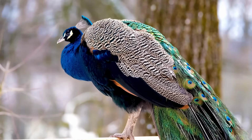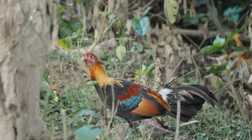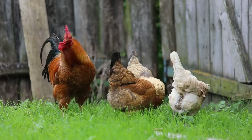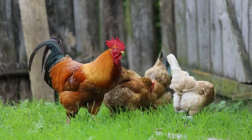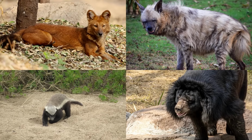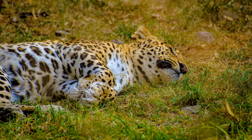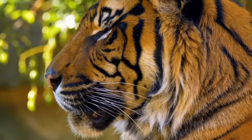Birds found there include the iconic Indian peafowl, great hornbills and red jungle fowl, the ancestor to domestic chickens. There is a huge array of impressive predators, including dhole, striped hyenas, honey badgers and sloth bears, and of course several cats like clouded leopards, fishing cats, Indian leopards, and the king of the park, the Bengal tiger.